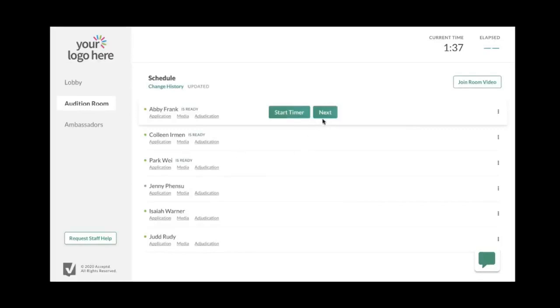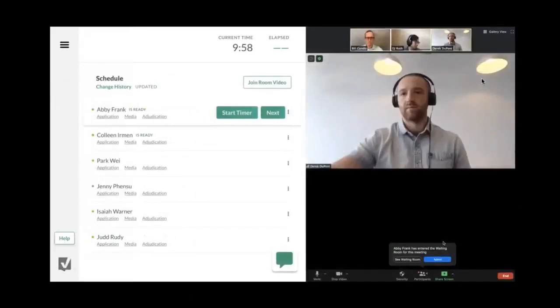If we go ahead and join the room video here, you can see the schedule. In this example, there aren't time slots here. This is a block schedule type example. So when we're ready as a reviewer or a moderator, we can join that room video. That's going to launch the Zoom window for us here as a reviewer. And so when we are all ready to go, if you're watching it live, you can go ahead and we see Abby is up here first. She's indicated she's ready to go.